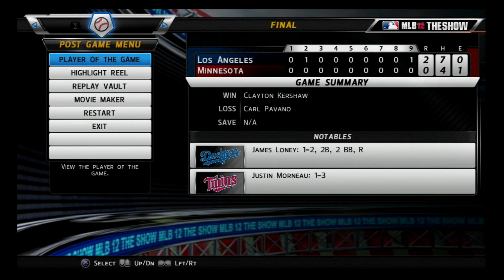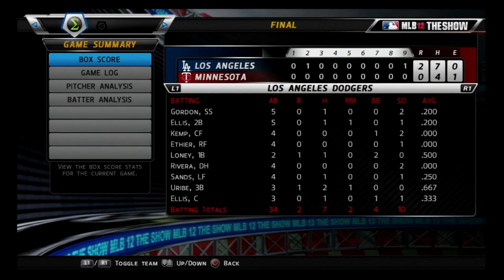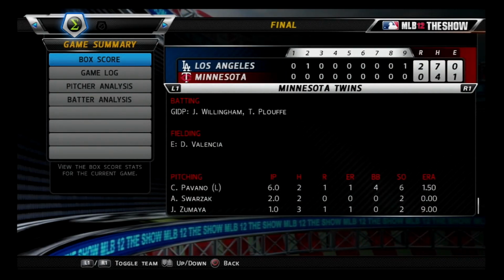Here now was our final line score this afternoon for the victorious Dodgers. 2 runs, 7 hits, no errors. They left 10 men on base.